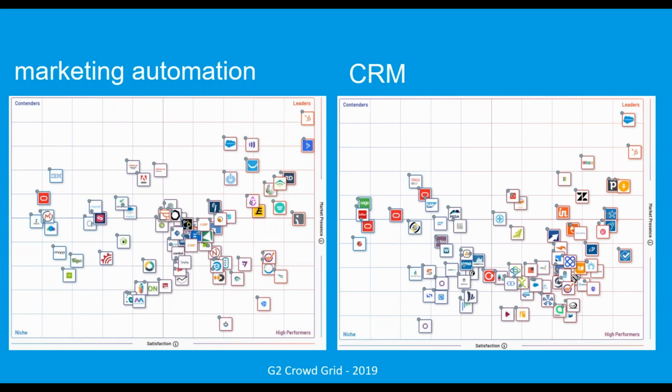But to realize the full benefits of these systems, most companies operate both a marketing automation system and a CRM system. However, the most successful companies use these two technologies together and provide an integration or a connector between the two.